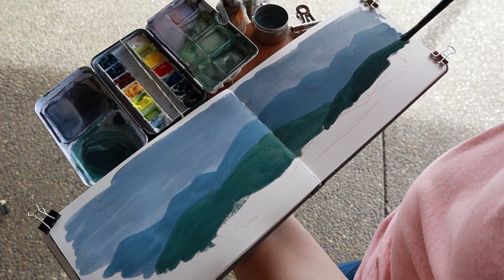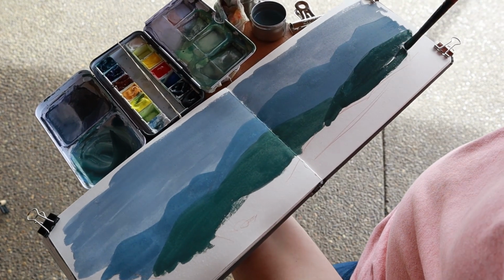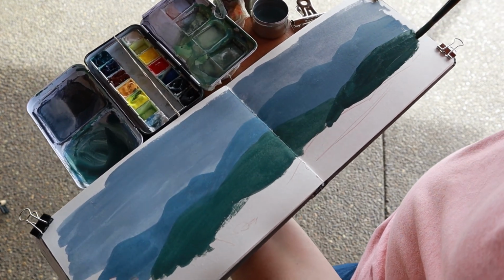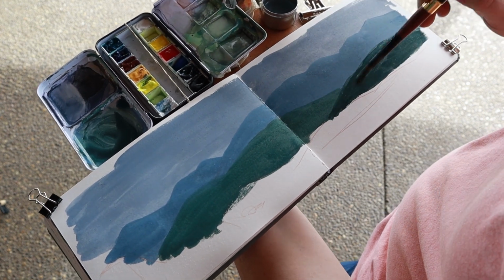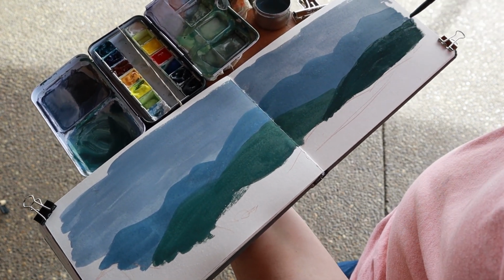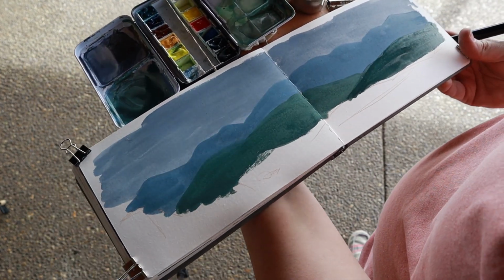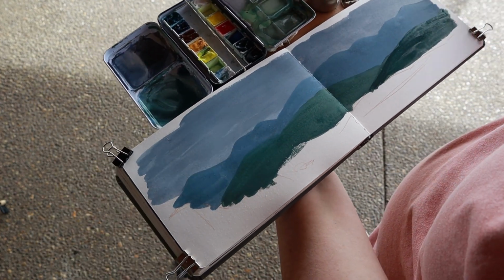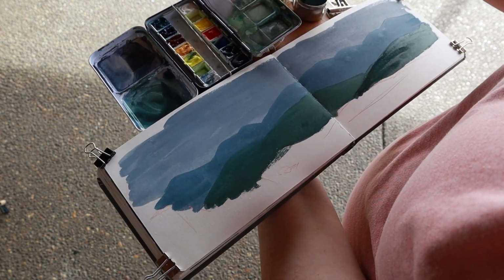And part of it is this thing called atmospheric perspective. Because between you and the object, the landscape feature, there's more air particles. And the more air particles involved, the lighter things get.